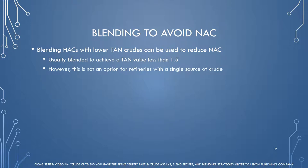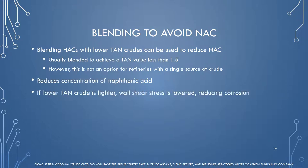Blending a HAC with a low TAN crude may reduce NAC in multiple ways. First and most obviously, it lowers the naphthenic acid concentration in the crude feed. Second, if the low TAN crude is lighter, blending reduces the wall shear stress, which also lowers corrosion. Finally, if the low TAN crude has a higher level of sulfur, it can inhibit NAC.